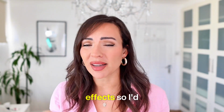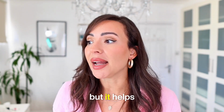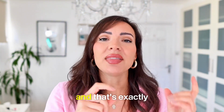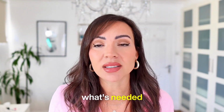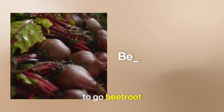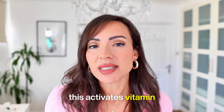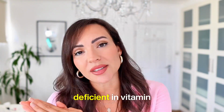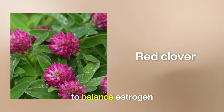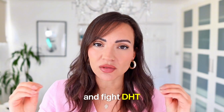It's got a lot of side effects, so I'd stay away from minoxidil, but it helps to open up the capillaries, blood flow and oxygen, and that's exactly what's needed so that the nutrients within the oil can go exactly where they need to go. Beetroot extract activates vitamin D receptors. We know that if you are deficient in vitamin D, this can cause hair loss. Red clover helps to balance estrogen and fight DHT right at the root.